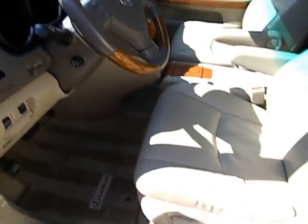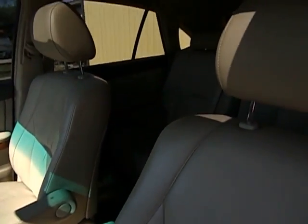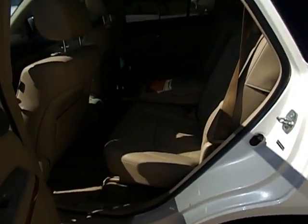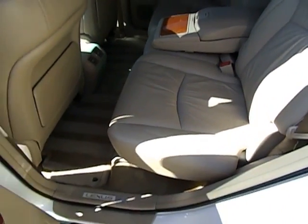I mean, this thing still smells new inside. And you'll think so when you get here. It is a non-smoker. We're very particular on what we do buy and sell. And this one passed all our tests, and I'm sure it passed yours.